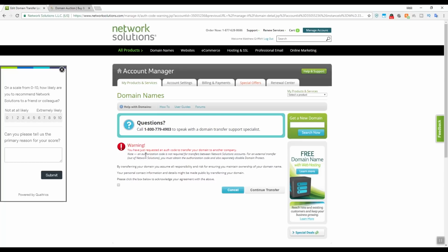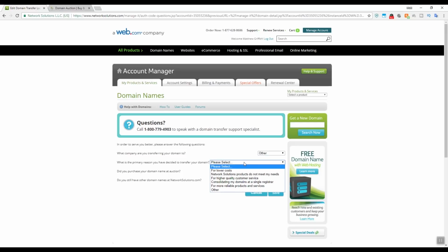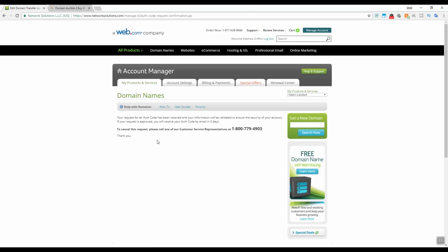So now they're giving me a warning that my domain is in jeopardy, that by transferring your domain, you assume all responsibility and risk for ensuring you maintain ownership of your domain name. It's almost like a scare tactic. So I'm going to click Continue Transfer. Again, I'm being asked, what company are you transferring your domain to? I'm going to click Other. And what is the reason? For lower costs. Did you purchase the domain at auction? Yes. Do you have other domains? Yes. Save. Now here we go.